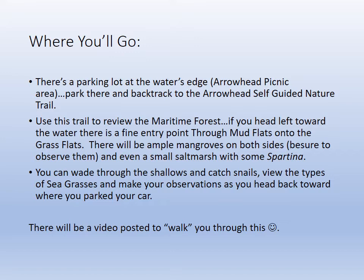I will include a trip video to help guide you through this. Please use it as a reference only. I need you to go be an active participant. Go to Fort DeSoto. There is a $5 fee to get into the fort, and maybe $1.25 worth of tolls getting down there. So you're on the forest trail. You've turned left. You're heading toward the water.